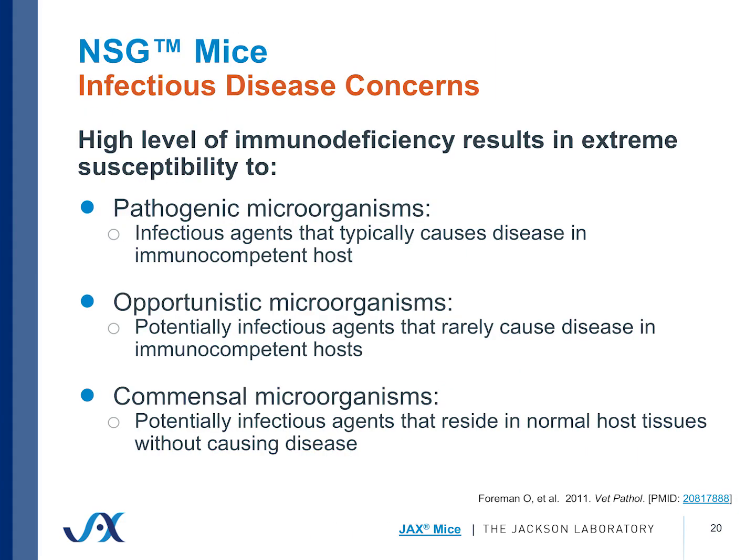So let's go ahead and talk more about the specific considerations for carrying and housing of NSGs. What we'd like to move in now is to discuss some of the infectious disease concerns that come up when working with NSG mice. Being the most immunodeficient of all mice that I've discussed so far, they're extremely sensitive to infection by a broad range of pathogenic as well as opportunistic microorganisms. They're also sensitive to infection by microorganisms that are not necessarily considered opportunistic pathogens in immune-competent mice.